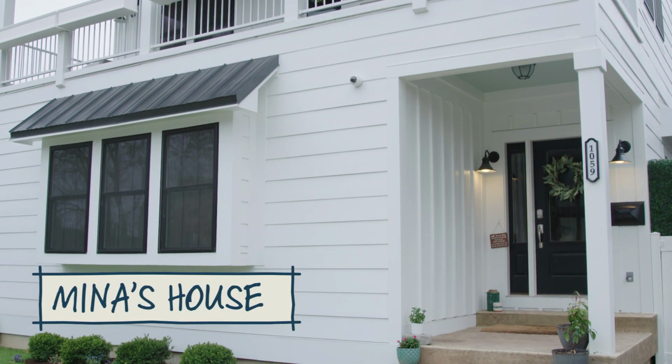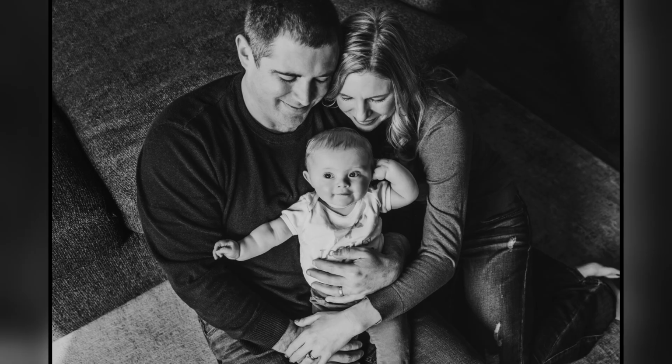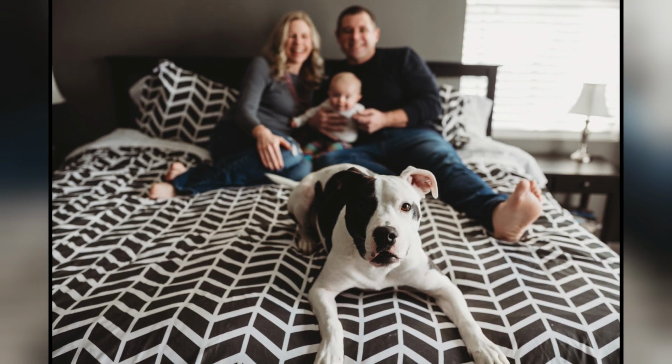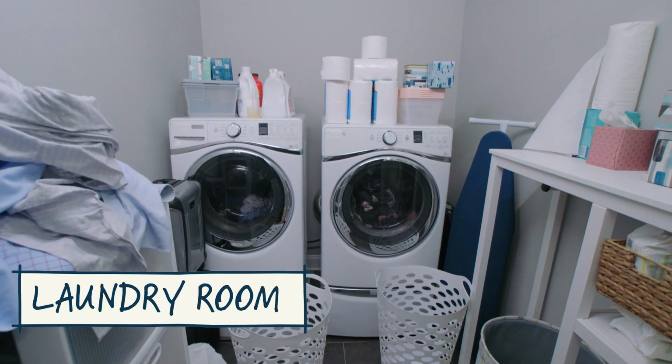Rebecca and Ryan are the cutest neighbors ever. I'm Rebecca. And I'm Ryan. Our family includes our daughter, Leona, and our rescue pit bull dog, Griffey. They definitely need a little bit of help with their, well, it's really a laundry closet. Right now, it houses all kinds of random stuff, like suitcases and diapers and everything.